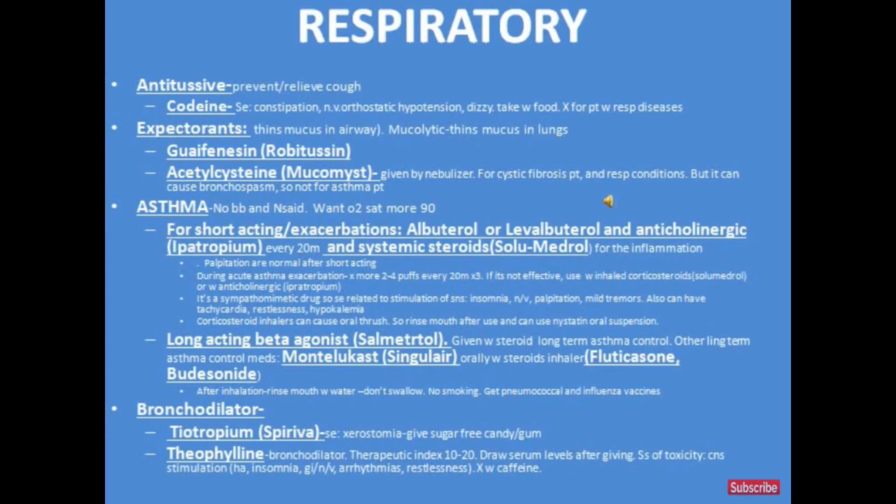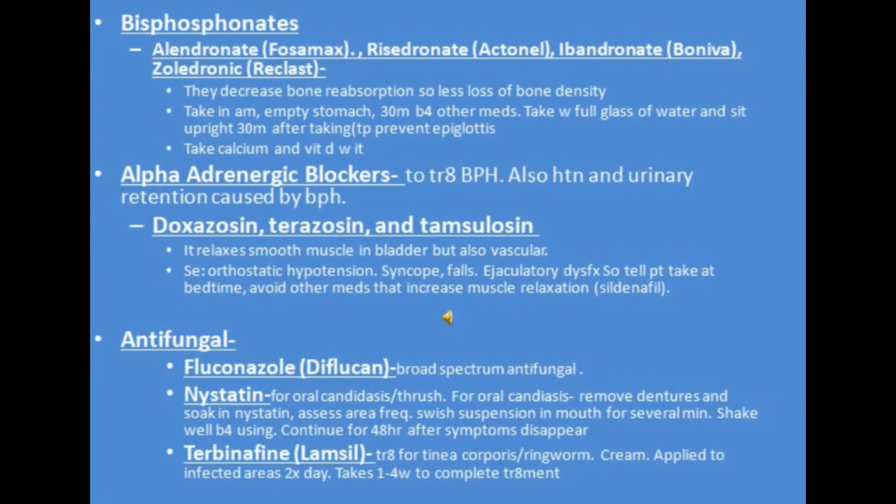Other asthma medications include montelukast, tiotropium, which is a bronchodilator, and theophylline, which is also a bronchodilator. The next class of medications are bisphosphonates. These are used to prevent the loss of bone density, and include alendronate and risedronate. You want to tell them to take it in the morning on an empty stomach, 30 minutes before any other medication, and to take calcium and vitamin D with it.